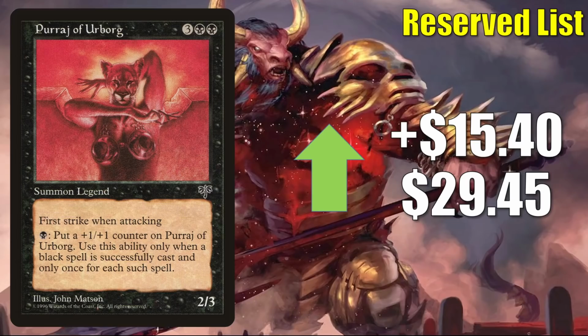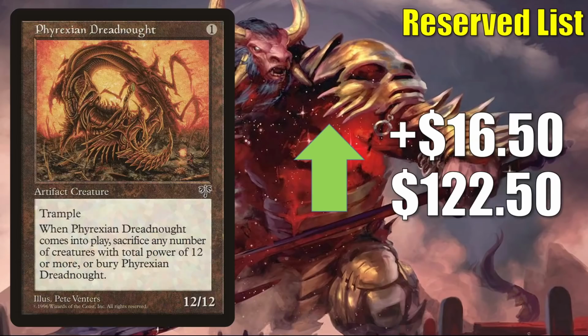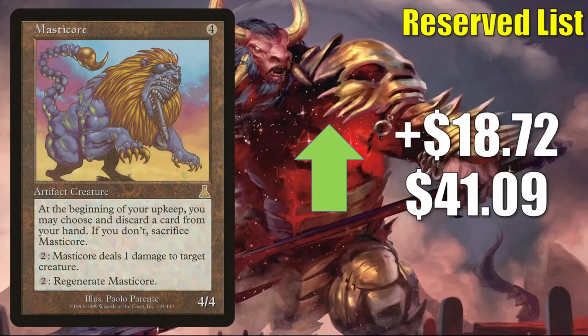Farrago of Urborg up 1540% this week to $29.45. Phyrexian Dreadnought from Mirage up 1650% to $122.50. And again, this does see Commander play in a lot of different decks. Masticore from Urza's Destiny, this goes up 1872% to $41.09.